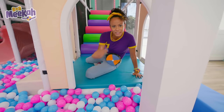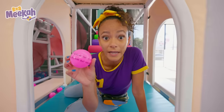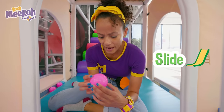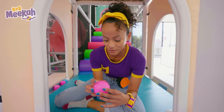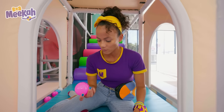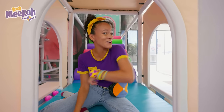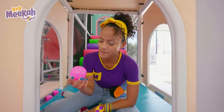Whoa, look at this. This ball has words on it. Oh, let's read it. Go to the slide for an item to catch and find the play area that looks like its match. A match, that means that it looks the same. Hey, looks like we get to exercise our bodies and our minds. This is gonna be a really good game for the mind.